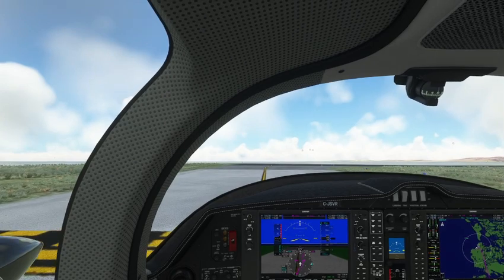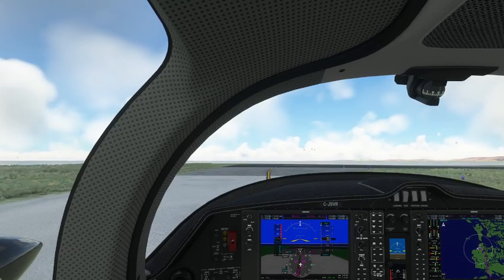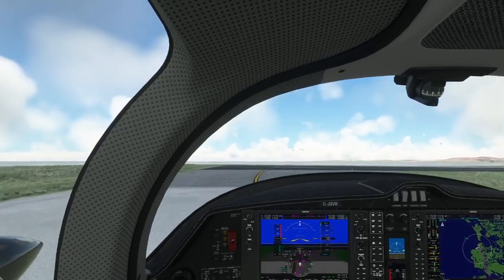So we'll climb up to 1,000, get our 1,000 there, and then we'll make our right turn onto course.